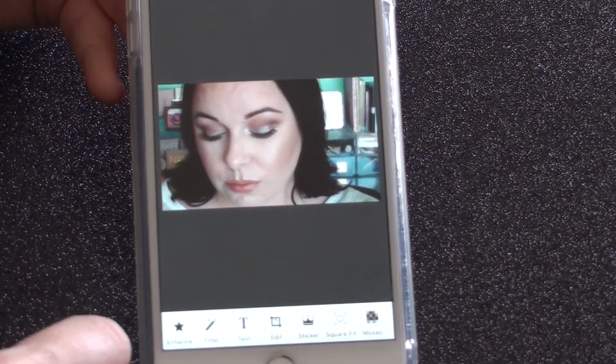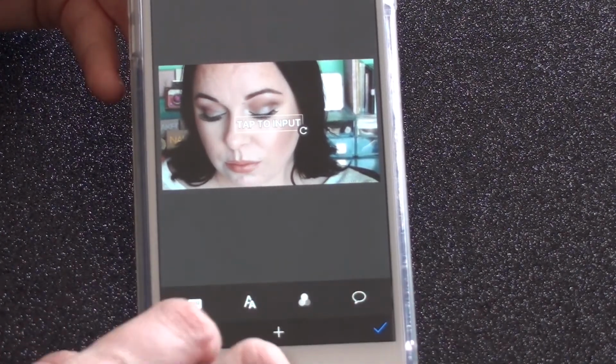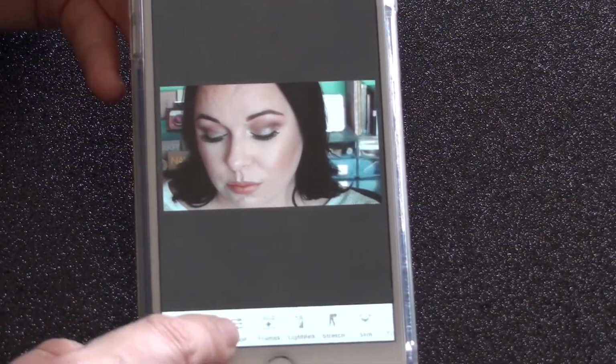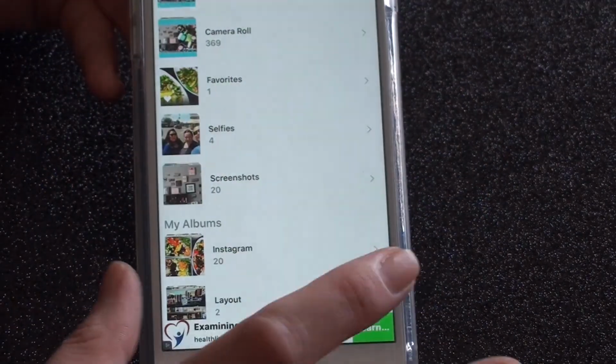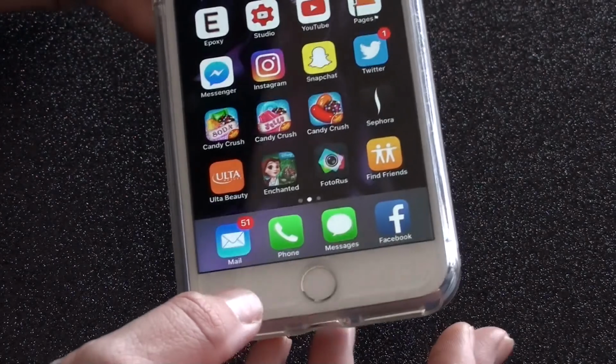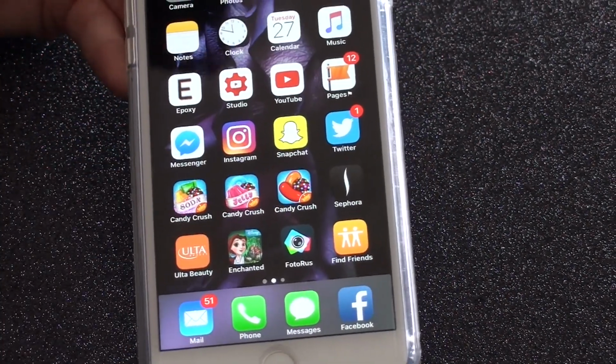I can add text to it, and that's when you'll see, you know, haul, makeup look, whatever it is. That's cool to use. I can put frames on it. I love this app. I just think it's so simple to use. And I want to say this app was free. So you might want to check that one out if you're someone who likes to edit photos and stuff.